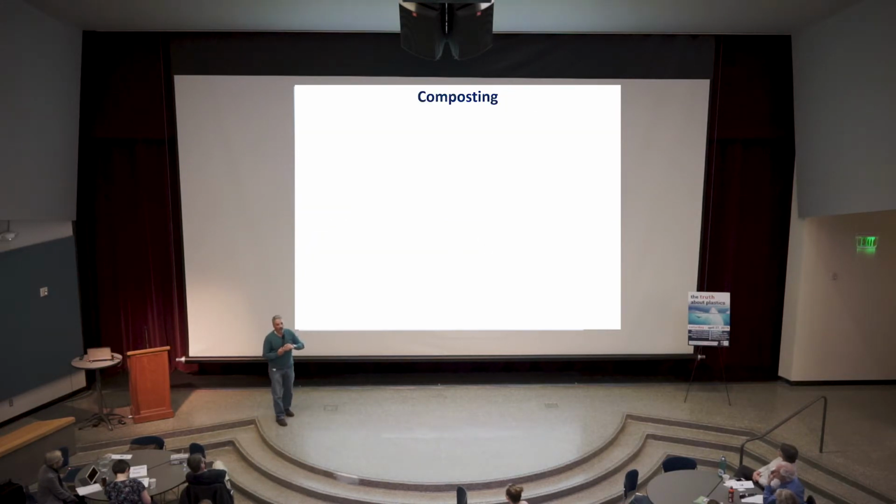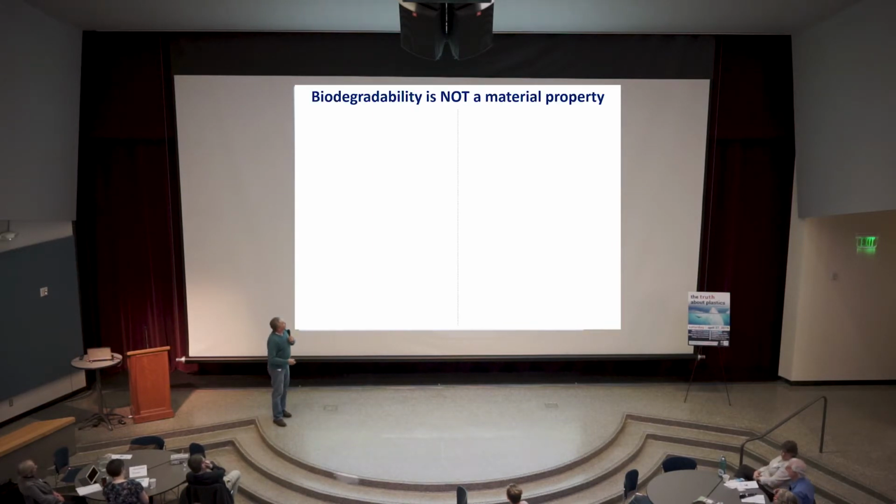I want to finish with a story of a topic that you might not have thought about for plastics. And this is turning out to be a very fast-growing application of plastics. I'm going to try to convince you of the truth of this statement, because it sounds ridiculous to make this claim. But materials are not inherently biodegradable or not biodegradable. It's entirely dependent upon context, completely dependent upon context.